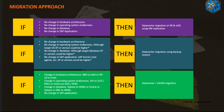Then we have to go with the data center plus OSDB migration approach. Here your OS and database are going to be upgraded from the existing to the latest version. In this case, we have to go with the data center plus OSDB migration approach.